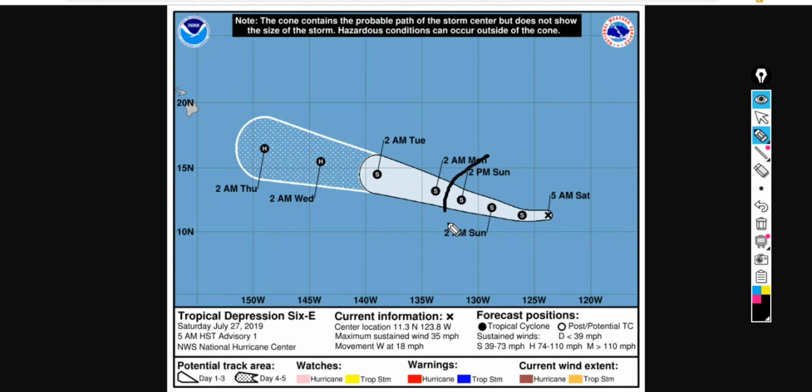Sunday, it's still going to be a tropical storm. It's going to be around possibly 45 or 40 knots around this time. And by 2 a.m. to Monday, it's still going to be a tropical storm. I bet you at this point it will become a major tropical storm. And by Tuesday, it even gets possibly on the border of a hurricane.